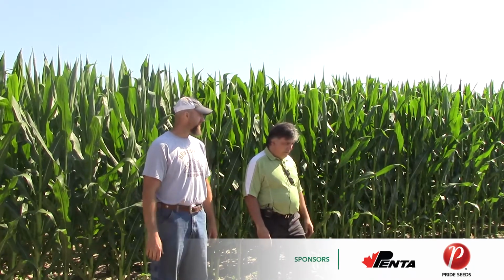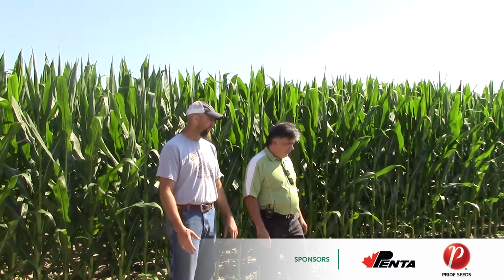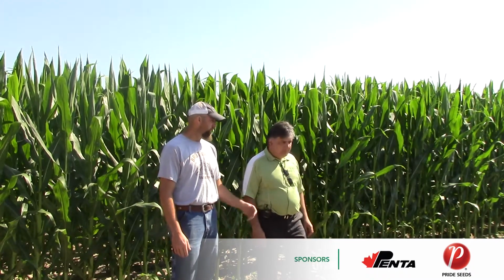The beans here look good too. They're lush, and I think they're probably above average. I would call the beans above average at this point. They've had a little bit better weather to grow. Obviously not the rain requirement that corn has, especially this time of year. I'm hoping for 60 plus on the beans this year. Good stuff. Thanks for taking your time. Thank you.